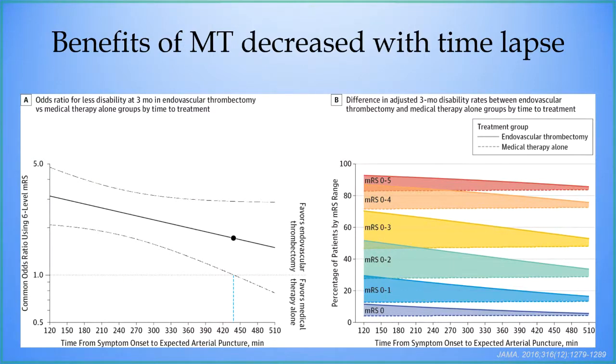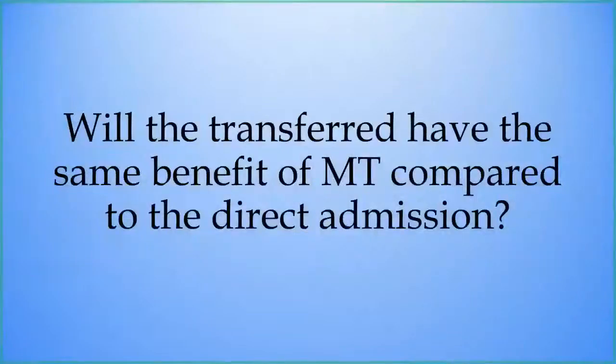So the question here is whether those patients, obviously patients taken from the transfer mode for mechanical thrombectomy, have a much longer time from onset to artery recanalization. The question was whether the transfer patients had the same benefit from mechanical thrombectomy compared to patients directly admitted to the hub hospitals.